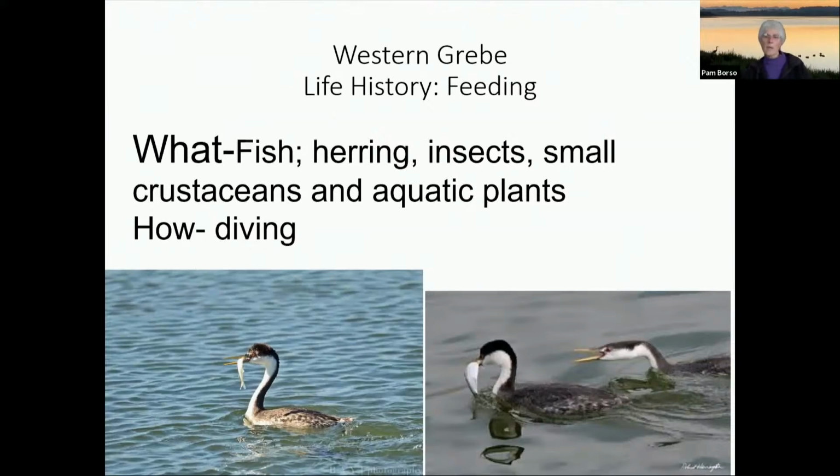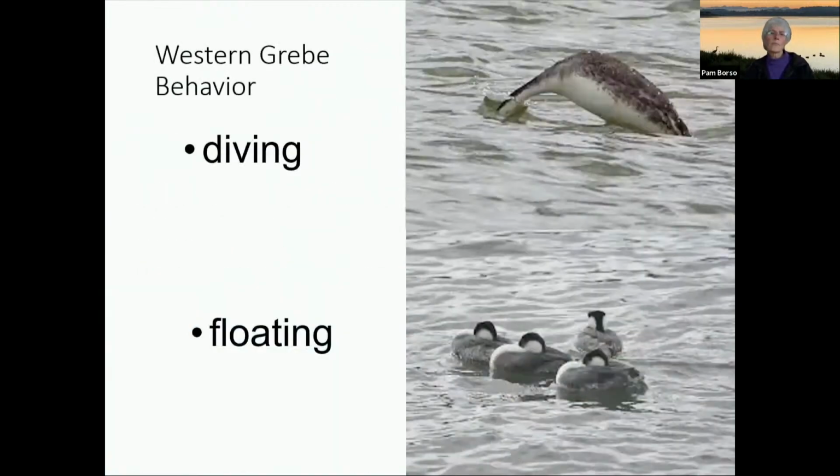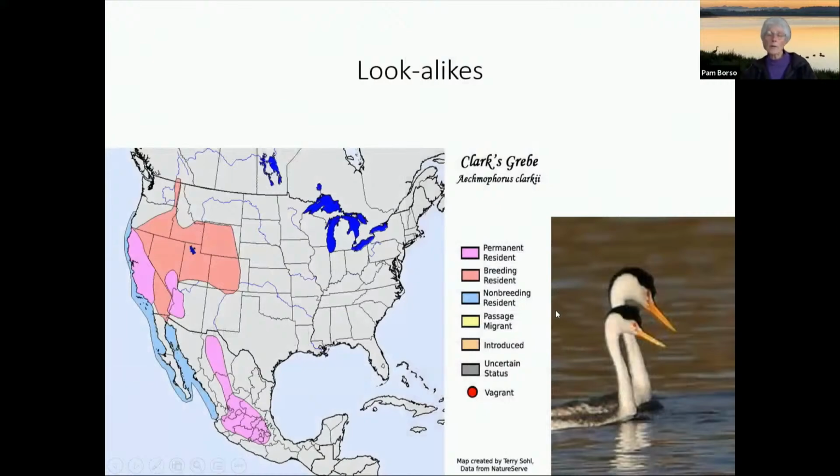But so they are diving, and both the males and females look alike. They eat fish and insects. This is what they look like when they're diving. This is what they look like when they're resting. They look sort of like a gray donut with a black jelly middle with a white stripe. So if you see something out in the bay looking like this, a bunch of them together, those are probably some resting western grebes. There's a Clark's grebe. They're a look-alike, and they're not found here. They're found in northern Idaho and further south.